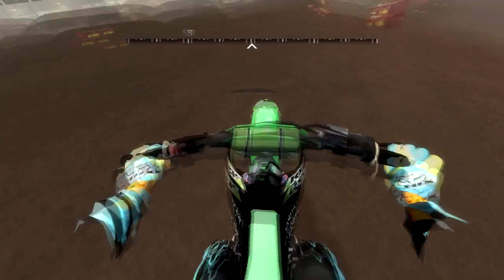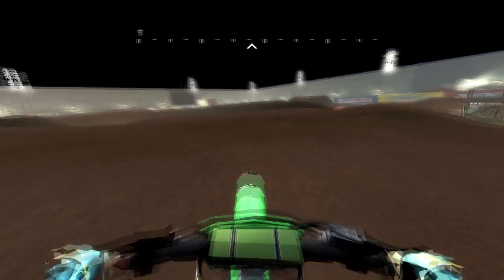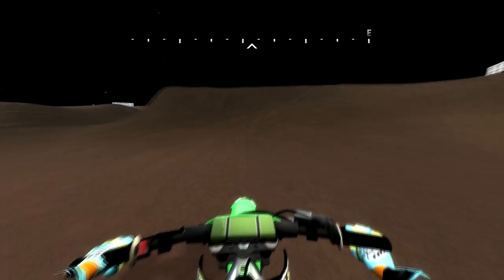This is like a big elevated tabletop section. It's another cool thing about this track. There's lots of elevation changes. It's not all flat. It's just this track. It's just so much fun to me, personally.